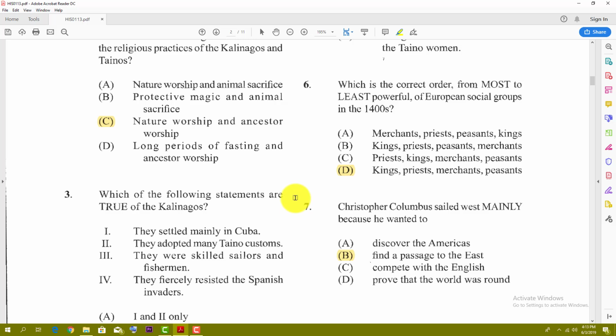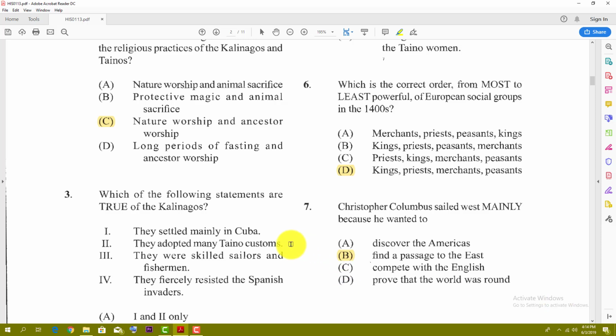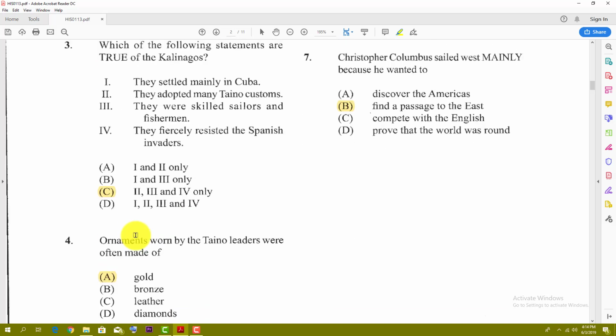Number 6, which is the correct order from most to least powerful of European social groups in the 1400s? The best answer here is kings, priests, merchants, and peasants. That's D. Number 7. Christopher Columbus sailed west mainly because he wanted to find a passage to the east. So the answer is B, find a passage to the east.